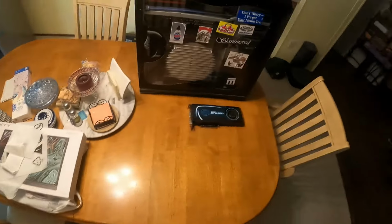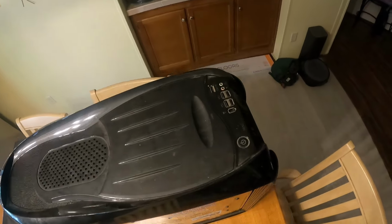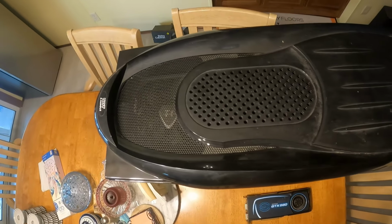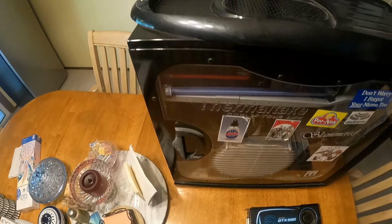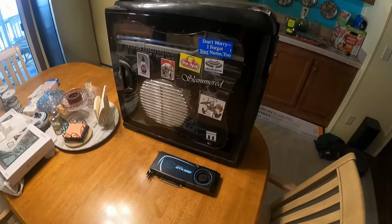And I couldn't hold on to the excitement anymore. This is a bad-ass case. Yes. It's got a bunch of stickers on it we got to remove, but let me show it to you. Some of you are going to know what this is right off the bat. Take a look at the beauty we have here. It is big, large, in charge, and heavy.